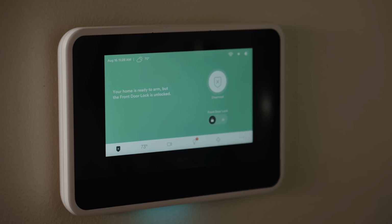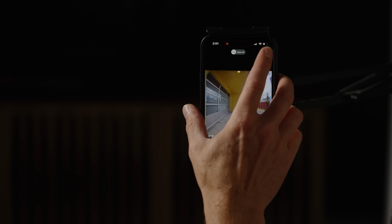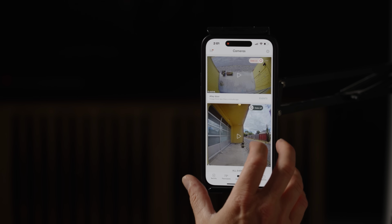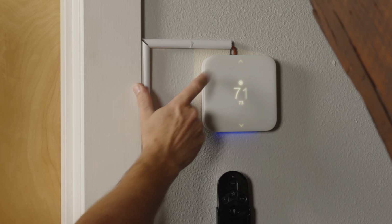Safe to say, I feel like I and all this expensive stuff is well protected 24/7, which makes me feel great, and it makes the insurance company feel great enough to give us a much better rate than if we didn't have a security system. That's like money in the bank. But the real genius of this system reveals itself when you start looking at the climate control aspect.